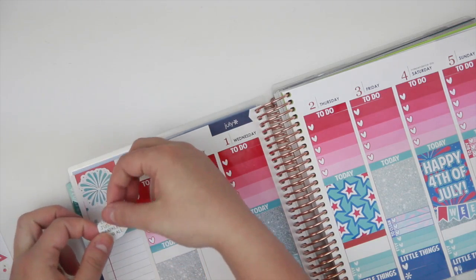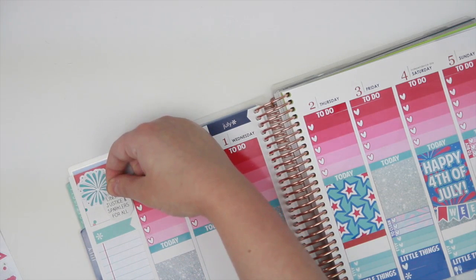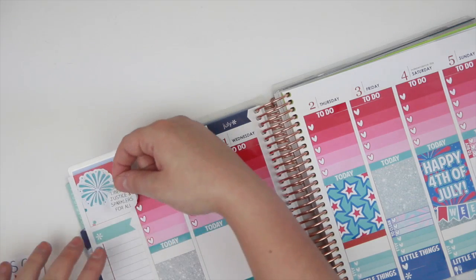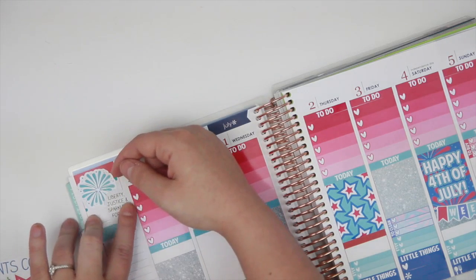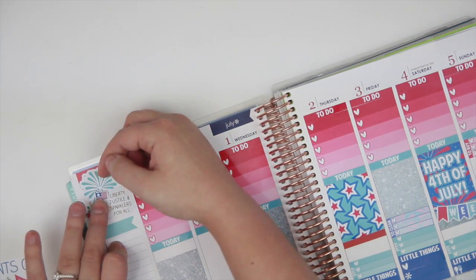Okay, and then I can put this right here. Maybe I want to put it right here and then put something next to it. We could do the little picnic basket. That's super cute. So we'll put this down. Looks cute. And then put the little picnic basket down.